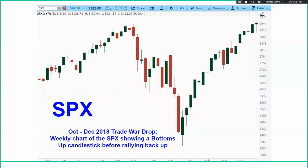Here's the S&P on the weekly chart to kind of go back. Again, this is during that whole October, November, December. We can see right here the trade war that took place. Boom. That was our market bottoms up candle right there, signifying that we've hit bottom when everybody else was saying, no, no, no, it's not going to happen. And you hear people say, is it going to form a V bottom? Is it going to form a W? Is it going to form a double bottom? And they're worried about all the other things, but wait a second, we've hit bottom. The only thing that matters is we've hit bottom. Now, this is where people go, how long is it going to take?